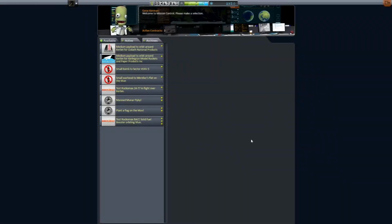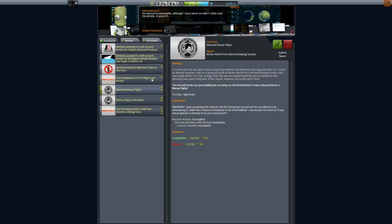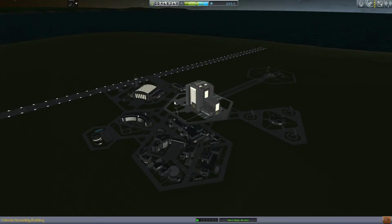Today, we're going to do 1 or 2 side missions. We're going to try another military mission. I really want to actually successfully land that. And we're going to test the Rockomax 24-77 in flight over Kerbal. Because why not? Now I think we're going to start with our test flight.